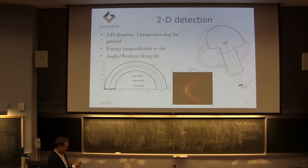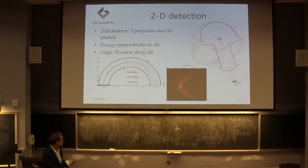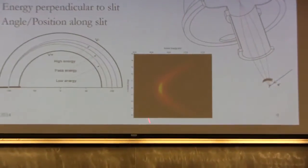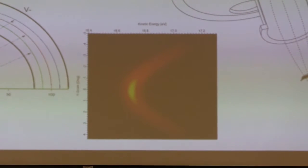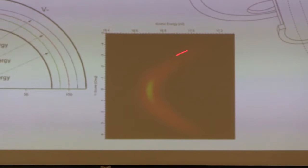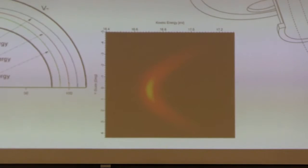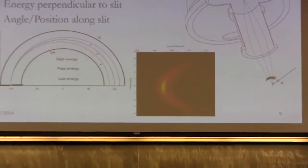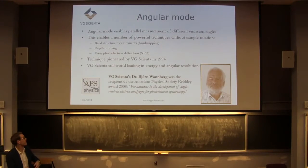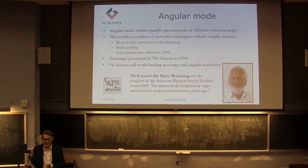That means that we get the possibility to record these kinds of snapshots where you have kinetic energy along one axis and emission angle along the other. This is the surface valence band state of gold, and you can see the band dispersion. The intensity is a function of both kinetic energy and emission angle or momentum. So the angle mode is a powerful technique because it enables parallel measurement of both emission angle and binding energy.